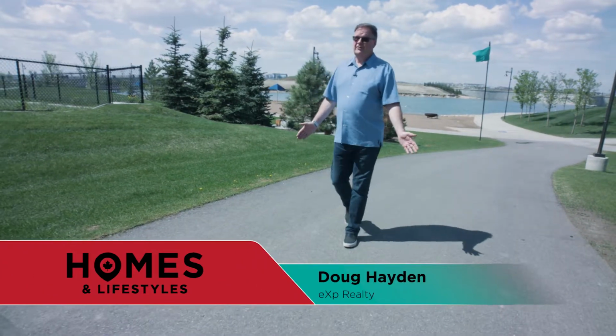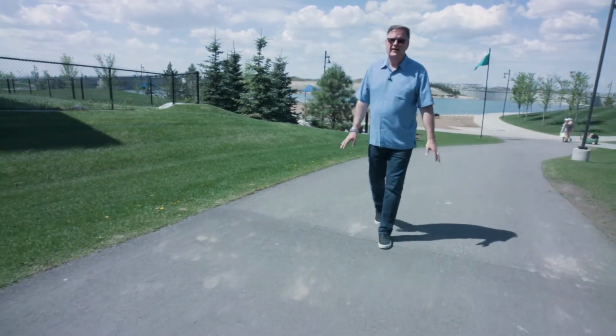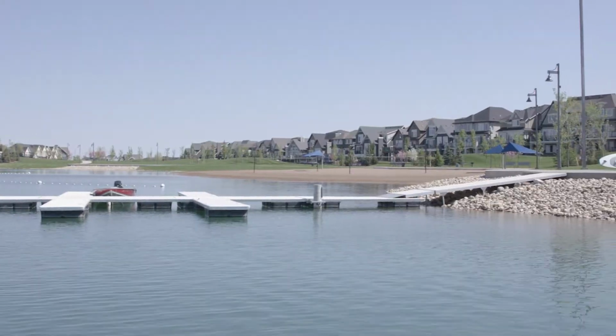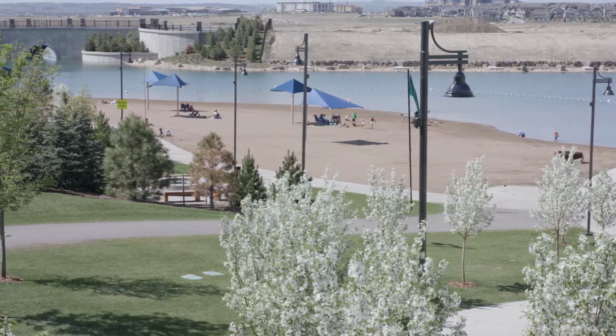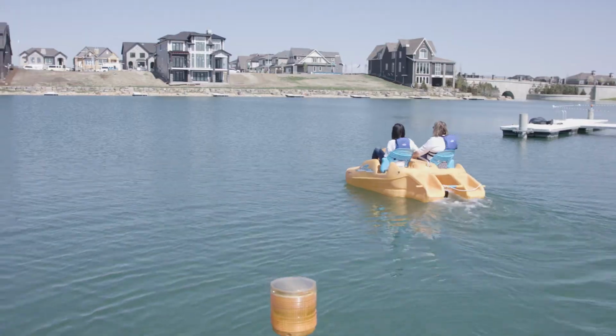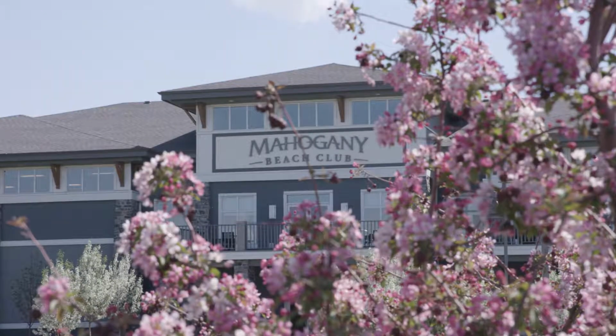Today I wanted to take you on a tour of a beautiful lake community called Mahogany. It's in the south of Calgary. It's an exceptional master plan community. It's got everything from the gorgeous lakeside living, which you'll see, the beaches, the boating, everything, all about being at the lake. The whole community was designed around lake living.